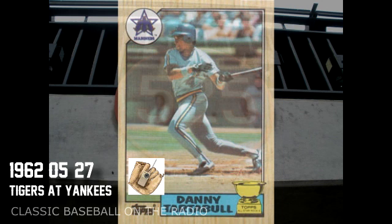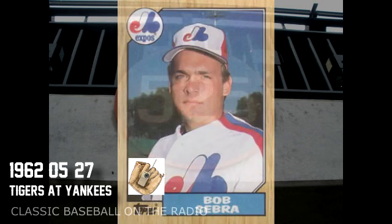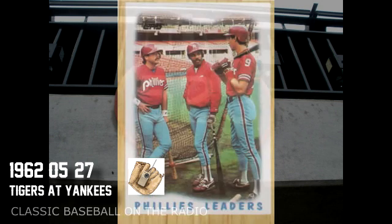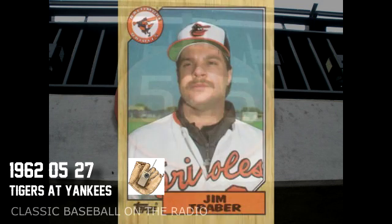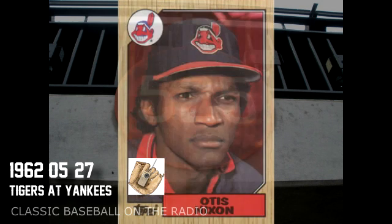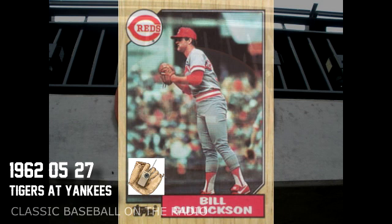3-1 count on Colavito. Bruton moves off second, Cash off first, 2 away. And the 3-1 pitch. Swung on and hit foul down the third base line. Strike 2. Full count. Billy Bruton on second, and Norm Cash on first will be off and running with the pitch. Tigers leading 2-0 after dropping the opener 4-1. Tex Clevenger brought in to pitch to Colavito. Full count.